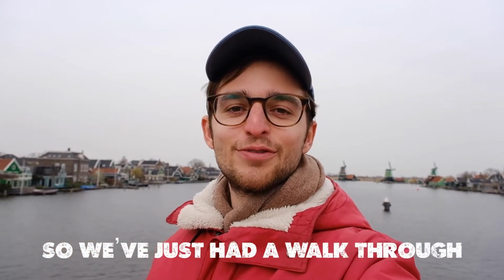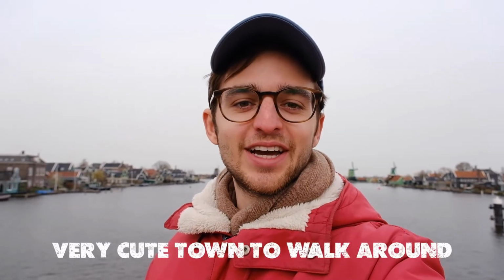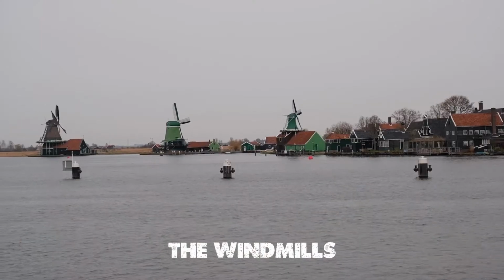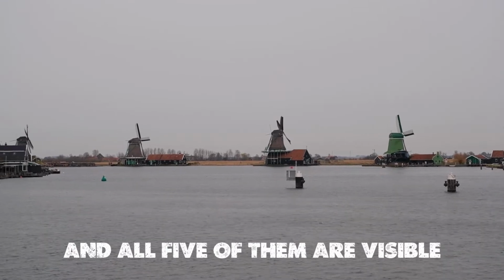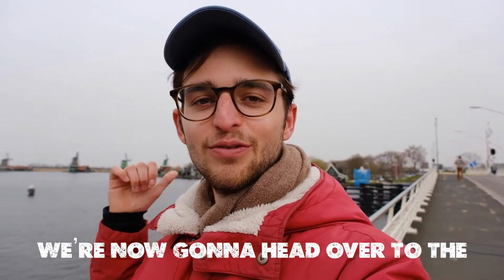Just had a walk through the small village of Schans. Very cute town to walk around, but we've now come to the main attraction, the windmills. They are part of an outdoor museum, and all 5 of them are visible from the bridge we are on currently. We're now gonna head over to the outdoor museum.